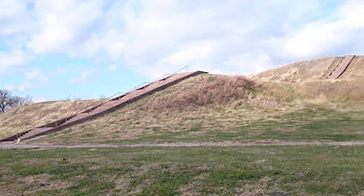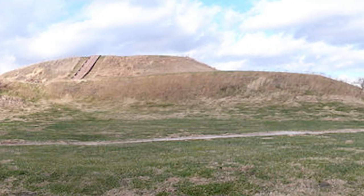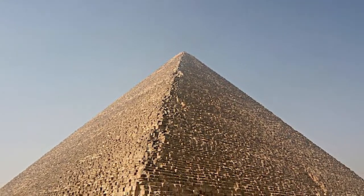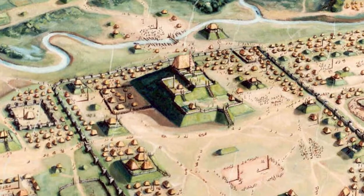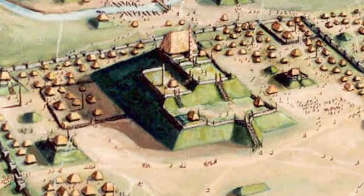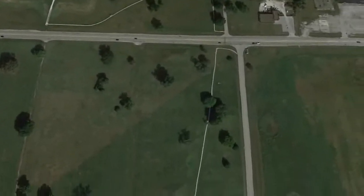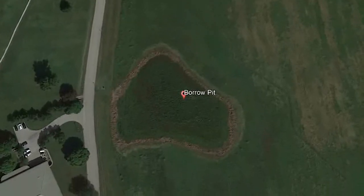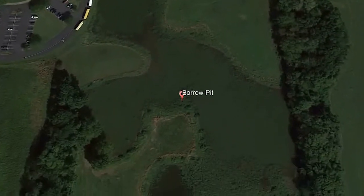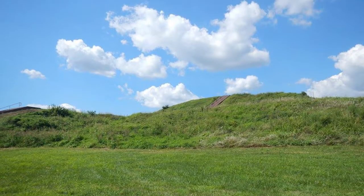At approximately 900 feet long by 700 feet wide, its base alone covers 15 acres of land, making it have about the same lateral extent as the Great Pyramid of Giza. Between the start of its construction in the 10th century CE and its final form in the 12th century, at least 20 million cubic feet of earth and clay were used in its creation. You can still see holes left in the ground from where earth was removed for mound construction as small lakes near the site today.